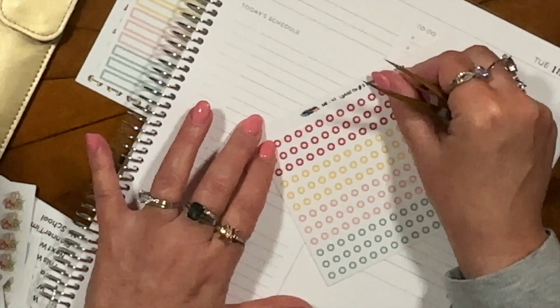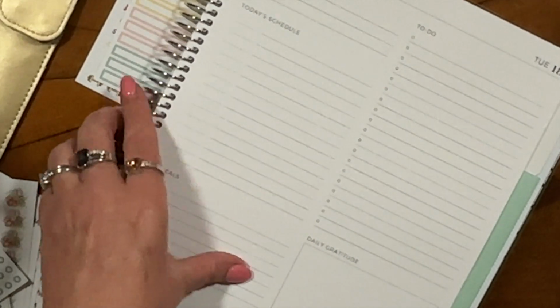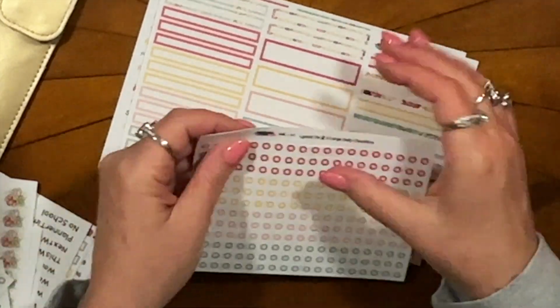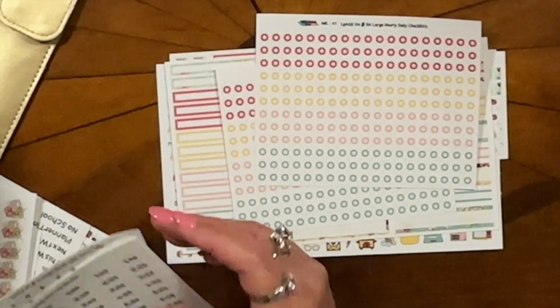But I just like that I was able to honor the request about the checklist being strips instead of individual dots. The individual dots are available for those who want them. But in the A5, the 7x9, and the large, these strips, they will line up. So you have the large daily and the large daily hourly. They all work the same no matter what size kit.